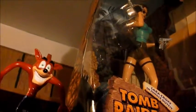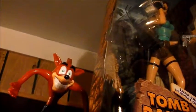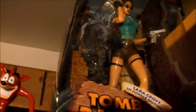As far as Lara goes, I wanted to get her with the original clothing she had in the PS1 game. That's why she has the green shirt with the brown shorts and all that. It's one of the better figures I found of her as well. There's a few knockoff, really poorly made versions. This one I thought was acceptable.